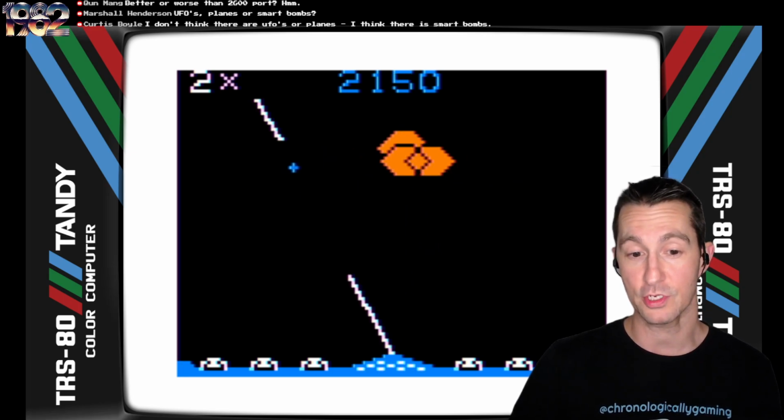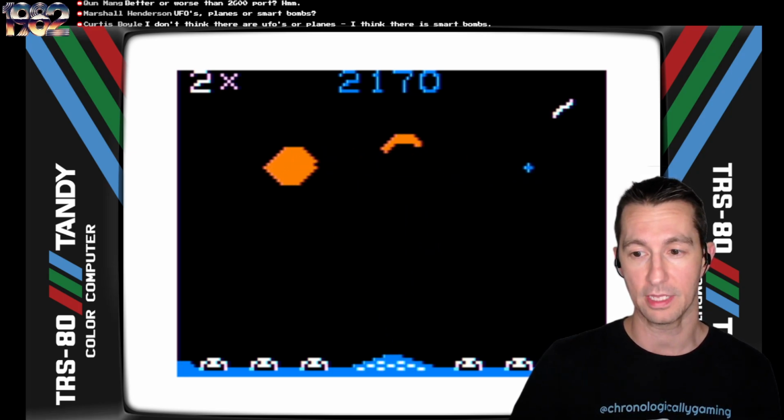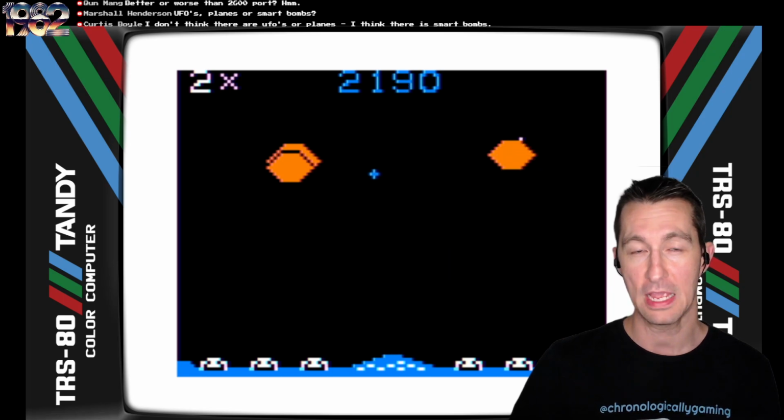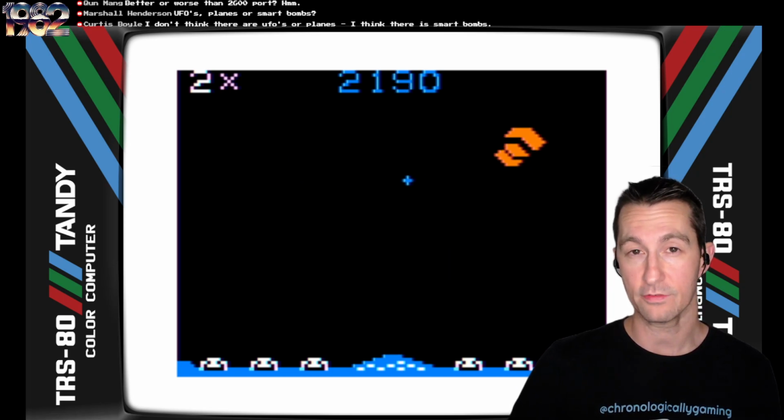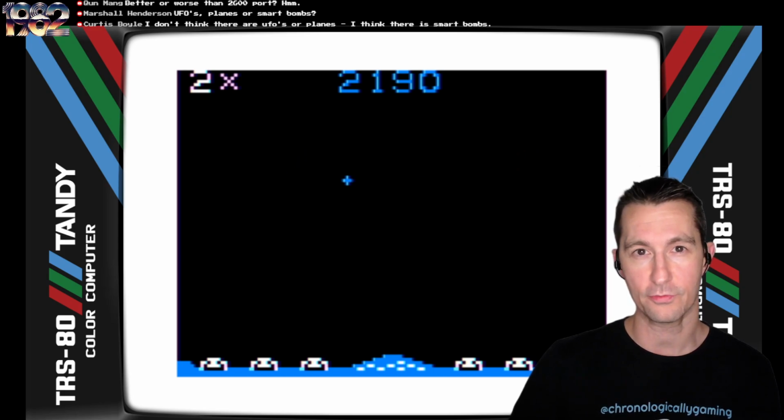But besides Polaris, which is still one of the best ways you can play Missile Command on any home computer, some of the other really good ones are ABM for the Apple II, Laser Command for the BBC Micro, Sentinel for the Atari home computer, and Stratos, which is on a few systems that we saw.